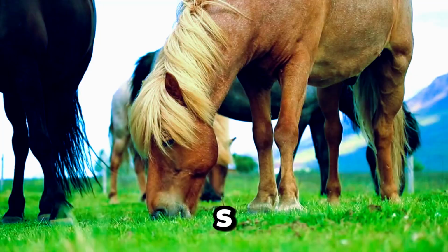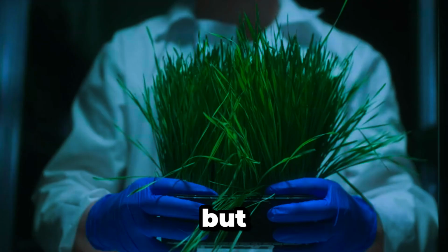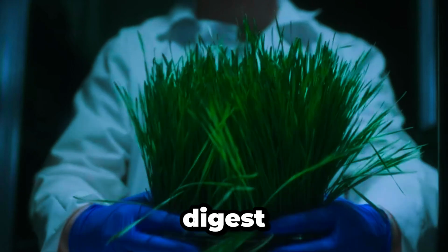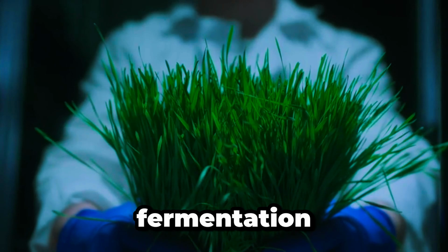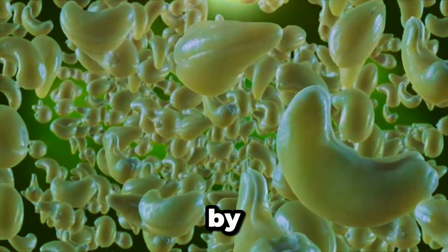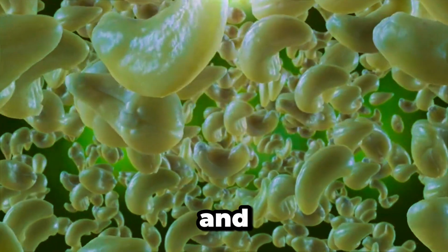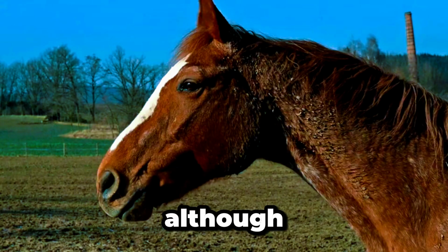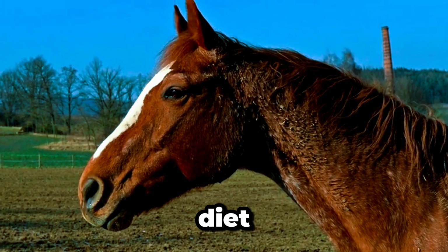Horses are not ruminants, having only one stomach, like humans. But unlike humans, they can digest cellulose, a major component of grass, through the process of hindgut fermentation. Cellulose fermentation by symbiotic bacteria and other microbes occurs in the cecum and the large intestine. Horses cannot vomit, so digestion problems can quickly cause colic, a leading cause of death. Although horses do not have a gallbladder, they tolerate high amounts of fat in their diet.